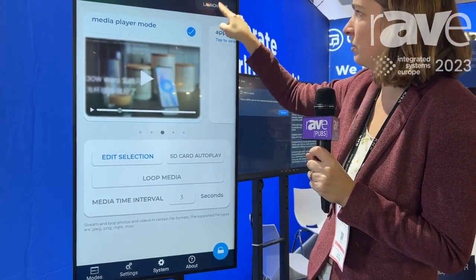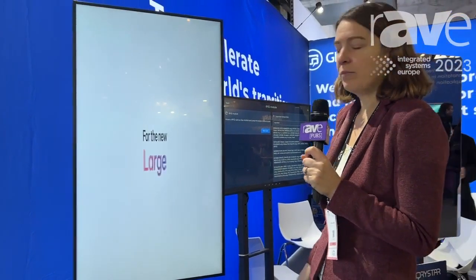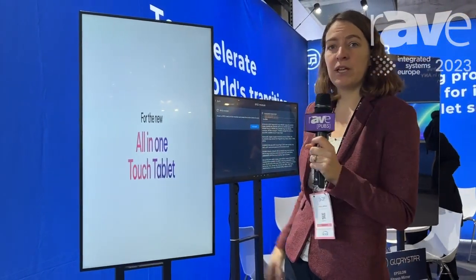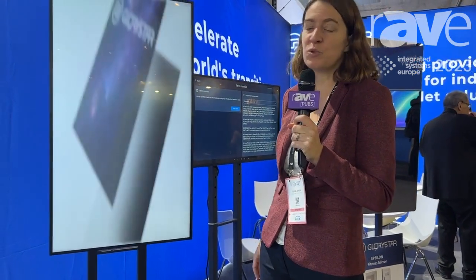Media player mode, so you launch it. So it has very high brightness. It also has a very wide viewing angle, so it's a really good product for information display, for wayfinding, menu boards in restaurants, canteens, schools.